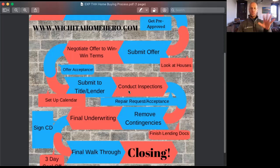Once the inspection is done, let's back up a little bit. The inspector will go out and inspect the property for about 2 hours ahead of time. Then we'll meet at the house and go over whatever he found in person, and see if there's anything we want him to look at specifically while we're there. I or my team will be there going through the report with you, really breaking it down and seeing things in person.